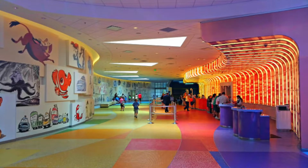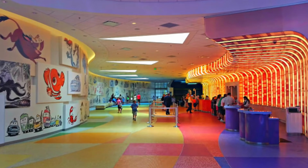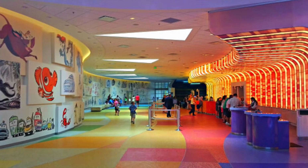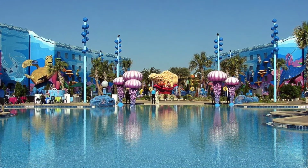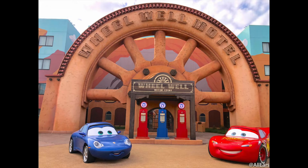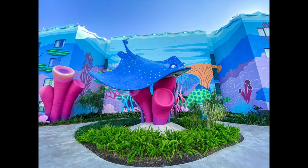As soon as you enter the lobby of Art of Animation, you're immediately immersed into the world of Disney animation. It is quite an experience to behold, and this continues to the dining room and the gift shop. And this theming continues right on to the pools outside. There are two different room options when staying at Art of Animation. There are traditional rooms and there are family suites. Little Mermaid themed rooms are traditional rooms. Family suites include Cars themed rooms, Lion King themed rooms, and Finding Nemo themed rooms, which we're going to tour one of in just a second.